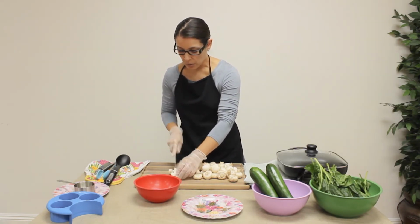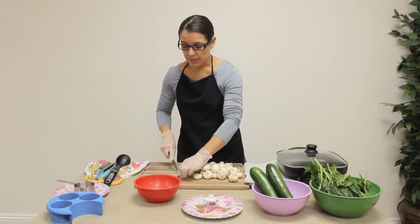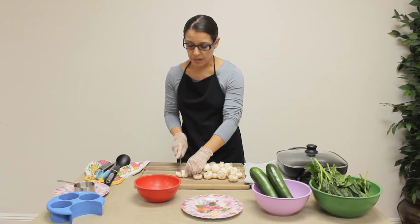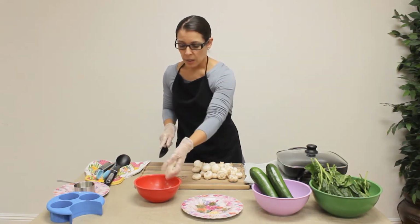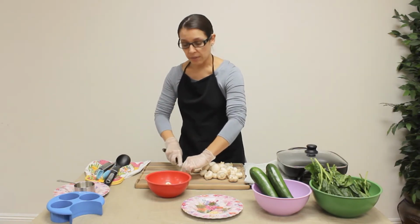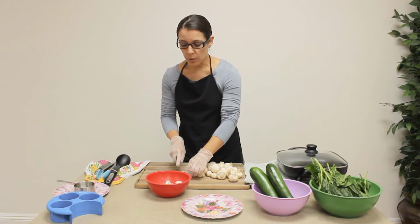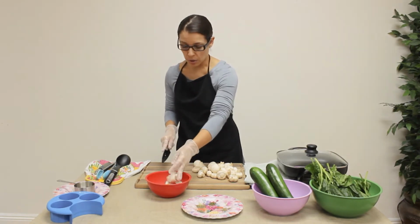Now with mushrooms, these here are already washed. And sometimes with mushrooms, you might hear that the way to clean them is actually to just grab a damp towel and wipe them. I personally prefer to actually wash them. And in fact, I even use a cleaner that is appropriate for fruits and vegetables. However you want to clean your mushrooms, it's really up to you.